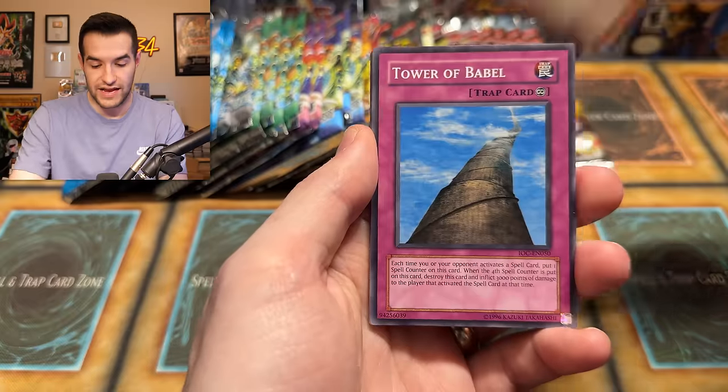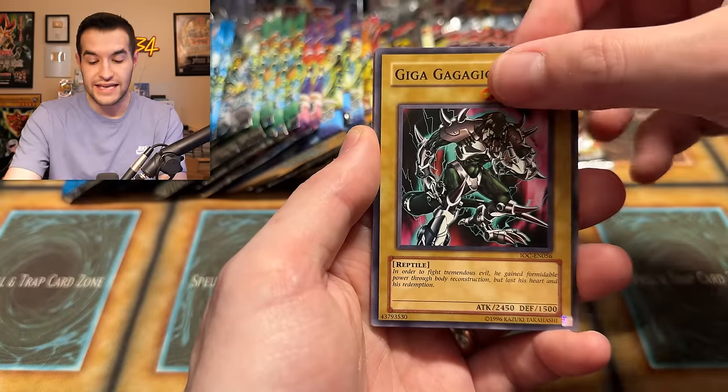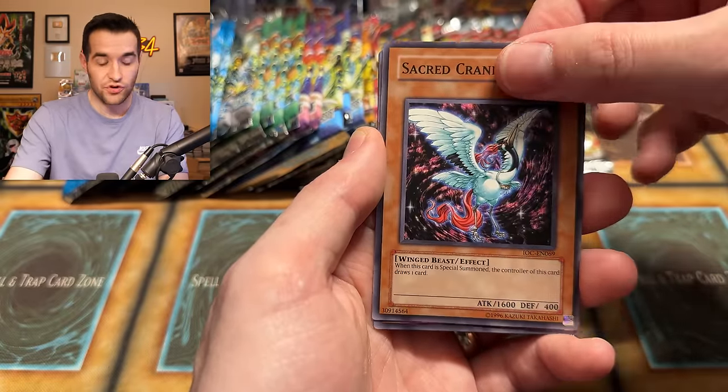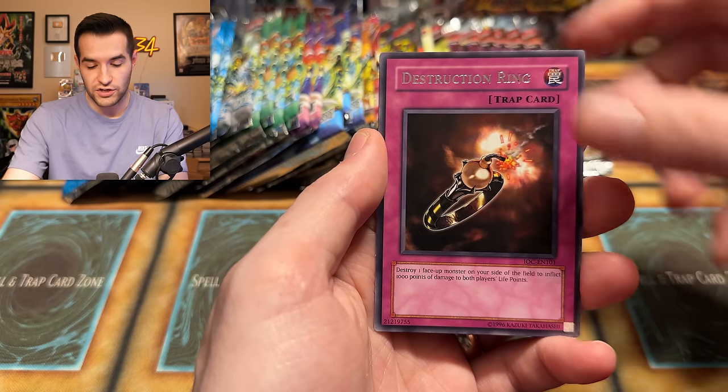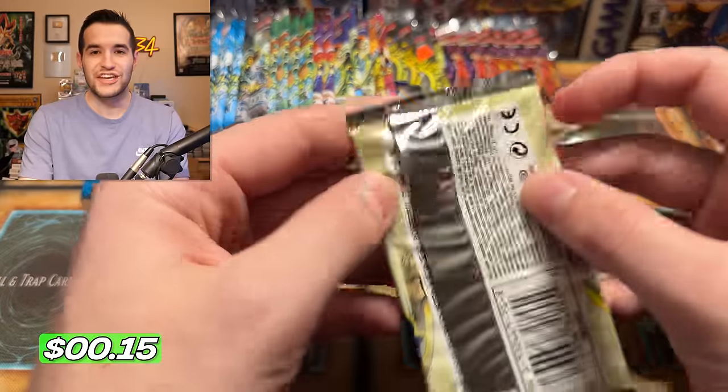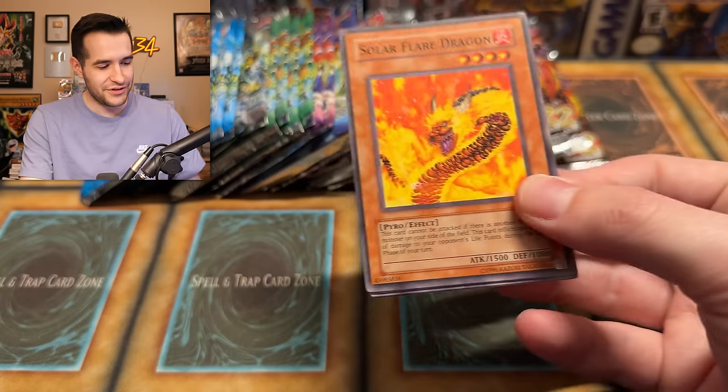We have Grimmaju de Iza, Tower of Babel, Giga Gaga Giko, Ojama Yellow, Balloon Lizard, Sacred Crane, Feel the Pain, Curse Seal, Destruction Ring, and a Primal Seed. We also have one Ancient Sanctuary pack. So let's just go ahead and open this. Ancient Sanctuary. Let's see what you can do.